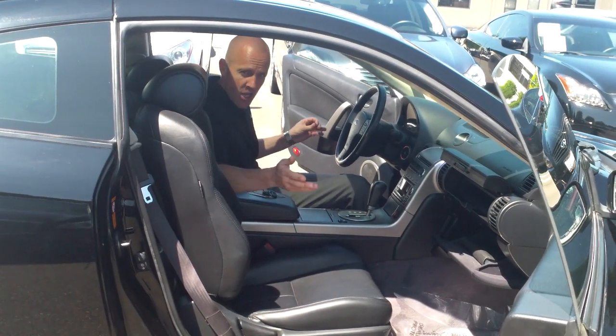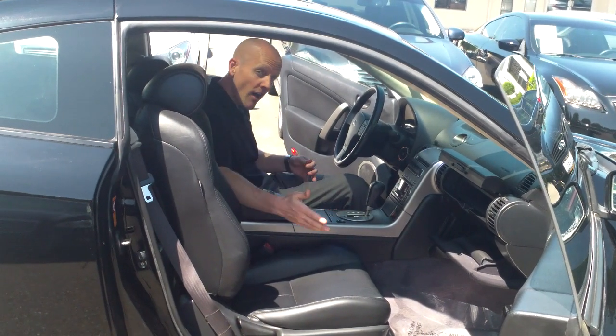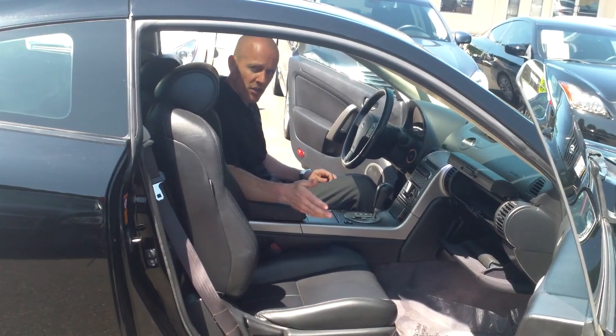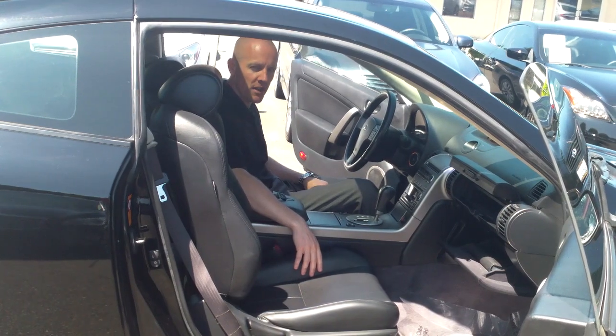Service-wise, we've done everything here, so we know the service history to this car. The major service has just been done by us. And so if you're looking for a car, fresh tires, fresh major service, hot color combination, new wipers, new filters, you know, all the niceties that we like to do here at Infiniti of Kirkland.